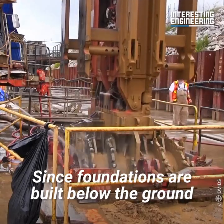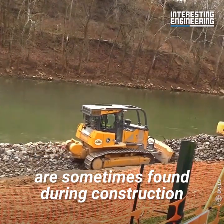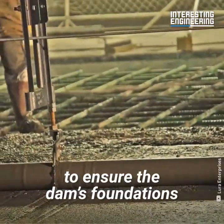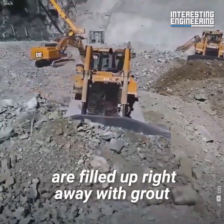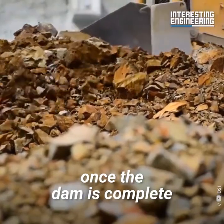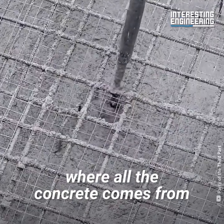Since foundations are built below the ground, pockets of soft soil or rock are sometimes found during construction. They're replaced right away with stronger materials to ensure the dam's foundations are as sturdy as possible. Then any fissures or cracks are filled up right away with grout to prevent water from leaking out once the dam is complete.